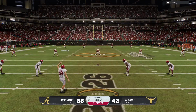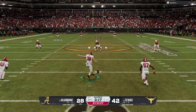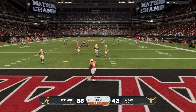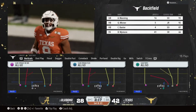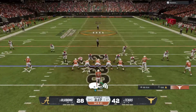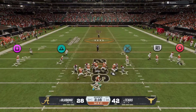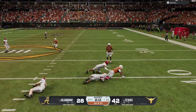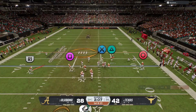Got momentum after scoring that touchdown. Now the kickoff team out there to kick it away. This one will be fair caught. And the first play of the drive now from the 25. And looking to throw now on first down. Pulls it in. It's Moore. They bring him down, but he makes the 40-yard line. That's a solid gain.